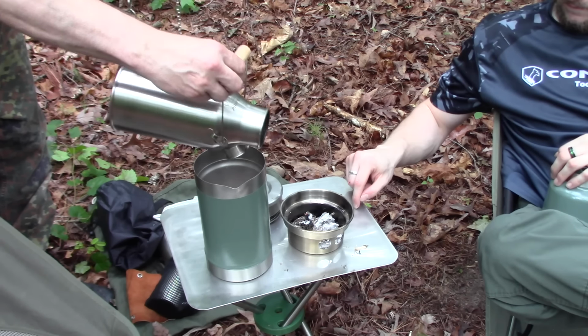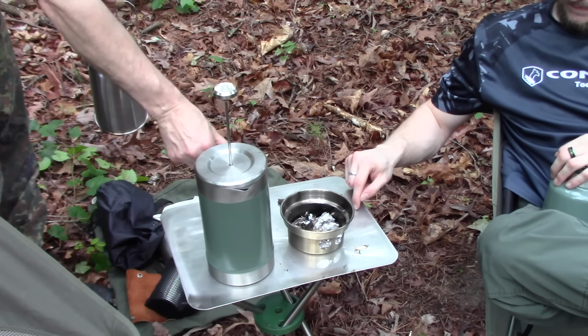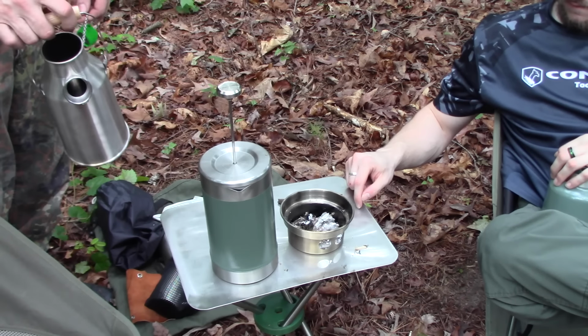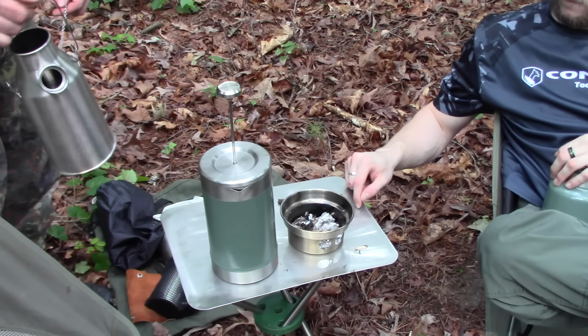Right. Yeah, you gotta find the spots. We're gonna put this on the table. There you go. See, that's pretty decent right there. Should I do more water? Nah. I'm gonna hang this somewhere over there and let it cool off, I think.